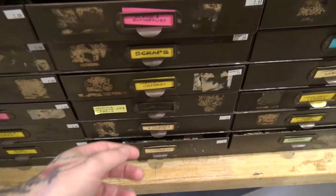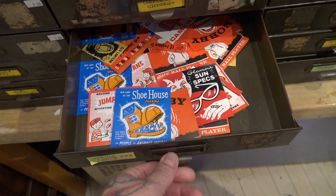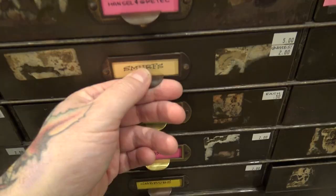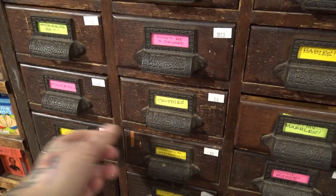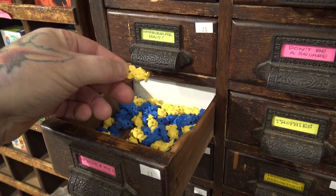Vending machine labels. Oh. They're Smurfs. Santa. Of Mice and Men. Joy. Hey, I'll meet you at the disco. I'm gonna catch you with my Hamburglar bait.